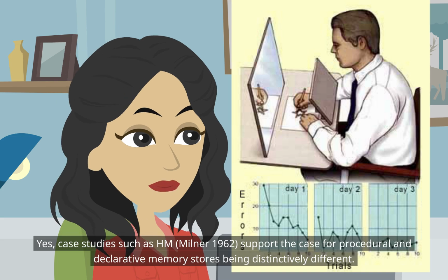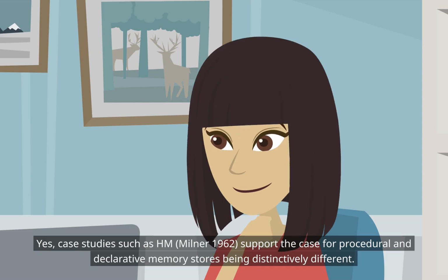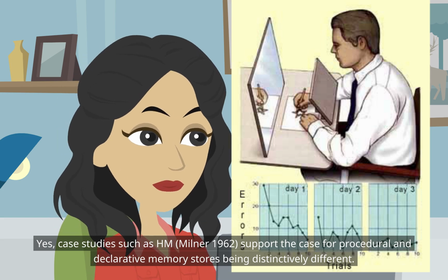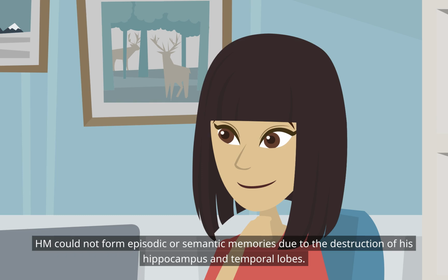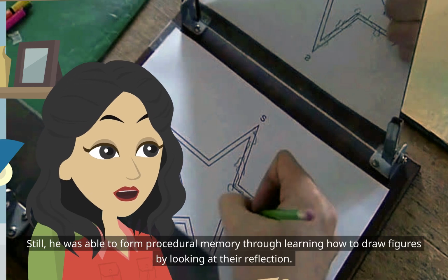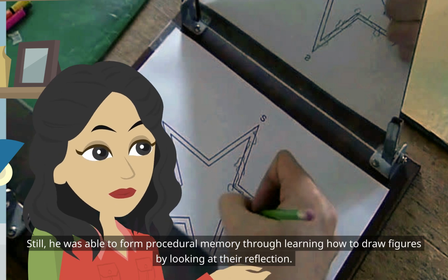Yes, case studies such as H.M. Milner 1962 support the case for procedural and declarative memory stores being distinctively different. H.M. could not form episodic or semantic memories due to the destruction of his hippocampus and temporal lobes. Still, he was able to form procedural memory through learning how to draw figures by looking at their reflection.